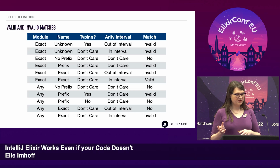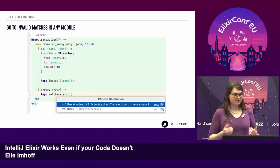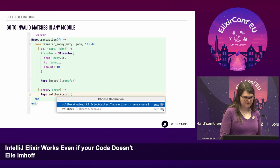I say arity interval and not arity range because special forms like with take an unlimited number of arguments, which for with is an interval from 1 to infinity. If there are no valid exact module matches, then IntelliJ Elixir uses the stub index to find any matches that match just the name or arity regardless of module. So we can navigate from Markdown even without the alias call because the indices built of the project let us find invalid matches with the same name and arity even if in the wrong module.